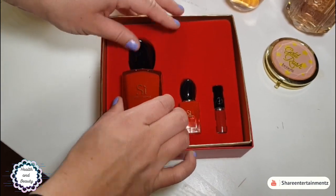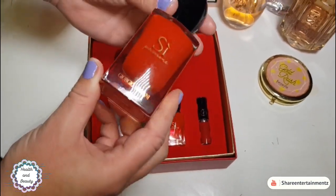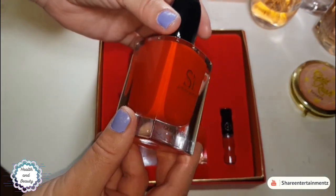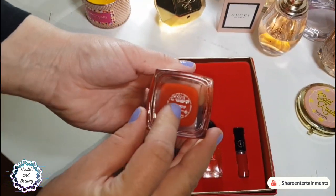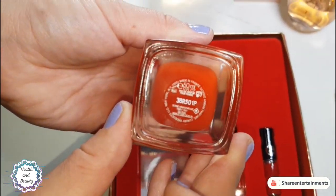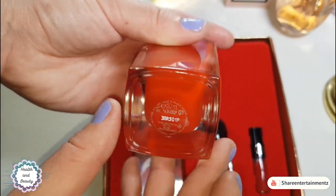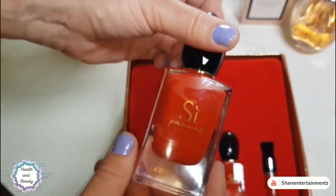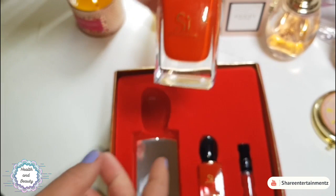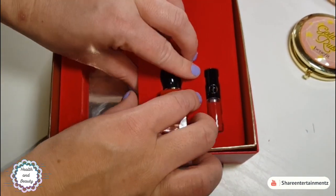Oh wow, already. So this is my parfum. You can see this is 50 ml. The size is 50 ml, but it's Eau De Parfum. It's not Eau De Toilette. Yeah, I feel quite happy with it, to be honest. There you go. Let me put this on the side. Somebody's been looked after. Indeed.